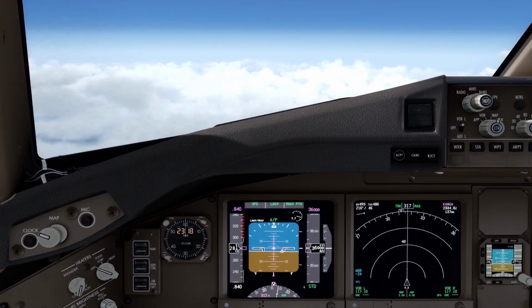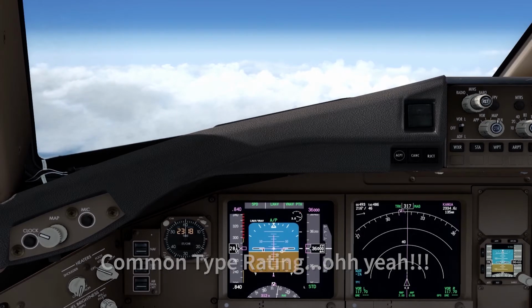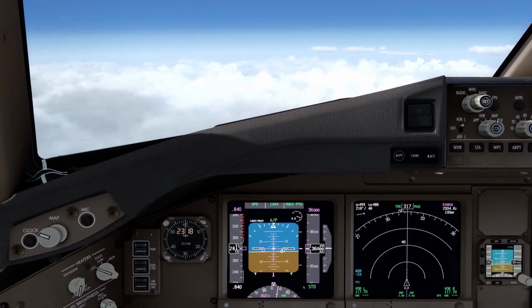So let me show you what's actually going on here so you can have a look. We are doing a flight from San Francisco International all the way to Anchorage on the 777 freighter, which is the big brother of the 787. So you may wonder, why do you use the 787? Well, this one here, the PMDG 777, is a very accurate aircraft. It's very detailed, it has many features, and you can actually use it to practice on failures.